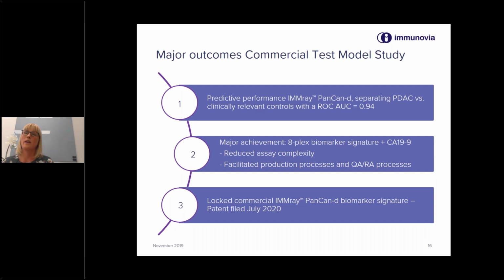Another major achievement is that we have refined our signature down to an 8-plex biomarker signature together with C99. And from a product perspective, there are many advantages with reducing the assay complexity, the technical variability, the costs, with facilitating our production processes as well as QA processes. So there are many advantages with reducing and still keeping the performance of the signature. We have locked it, the commercial signature. We have filed the patent in July this year. So now we have a 20-year protection from this date. So with these excellent results, we have now entered into verification and validation activities.